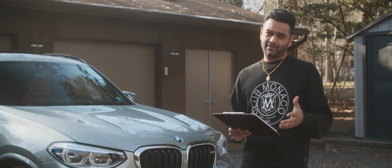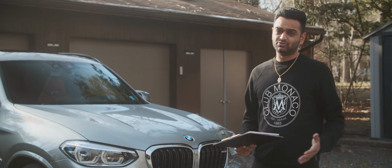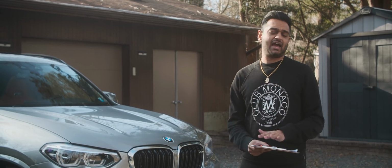Next thing on our list is curb value. Now, rolling up to somewhere, this thing's not much of a stunner. No one's gonna look at you twice unless it's an enthusiast, because to the normal person, it's just a BMW SUV, and that's it. So because of that, I have to give it a 3.